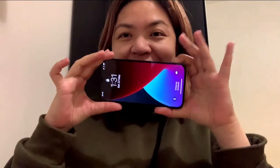You don't need any eyeglasses to see this. So you can use this if you are a vlogger or you just love taking videos or photos. You can use this one as your alternative for your camera.